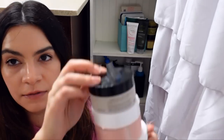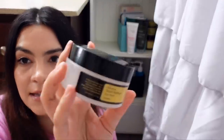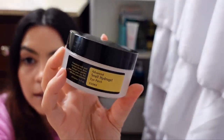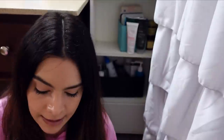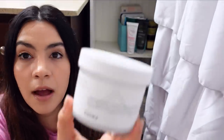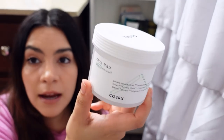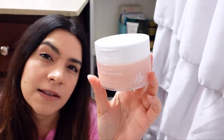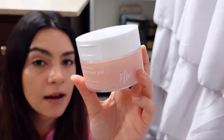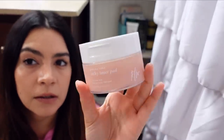And then I have a couple of different patch products here. The Cosrx Snail eye patches. I really like these. I've been using these a lot lately. When I put those on underneath my eyes, I will often put on the Cosrx Cica pads on my cheeks and my forehead and chin to keep everything hydrated. These are almost gone. These are really good too. And these are the KTW Milky Toner pads. These are more moisturizing than the Cosrx Cica pads, which are very hydrating. So when my skin is feeling dry, I will use these.